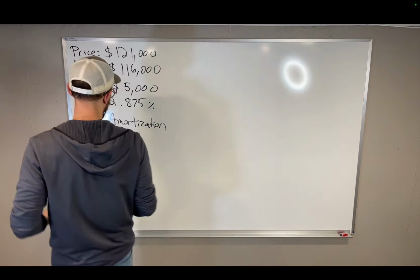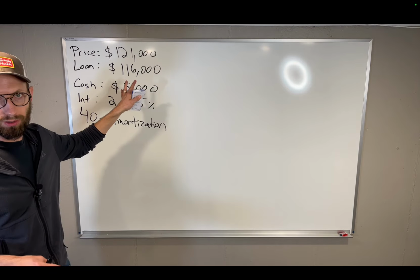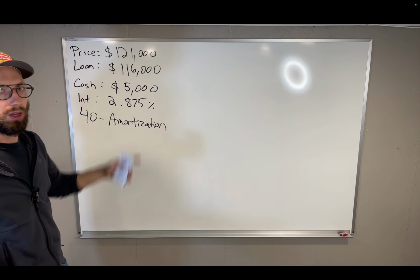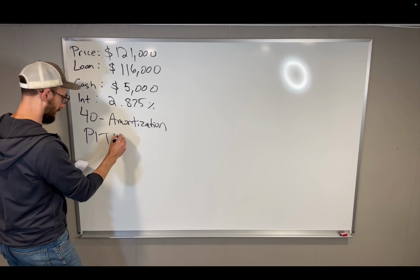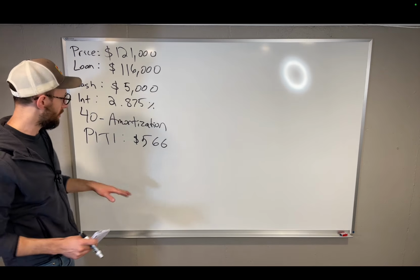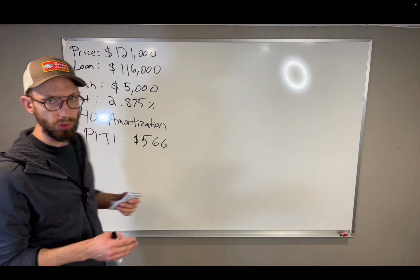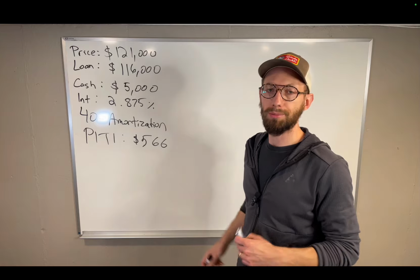And so it's always a good idea, if you're going to do a subject to deal, to get on the phone with the lender and confirm all of the terms of the loan that you are taking subject to. In this case, the monthly payment was $566. So that is principal, interest, taxes, and insurance. Now, these are all of the loan assumptions on the loan that we took subject to.